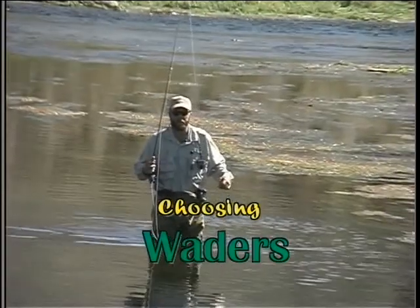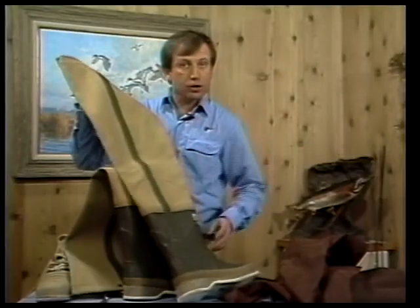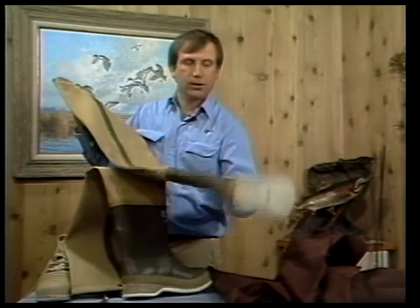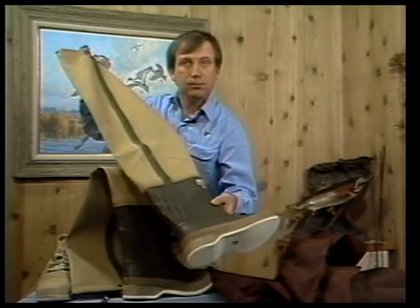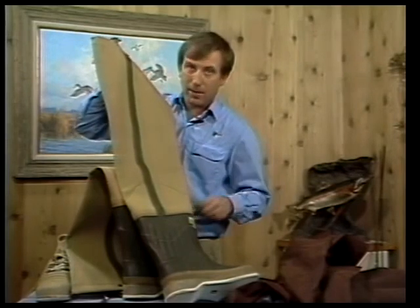Wading is serious business, and you should have the proper wader to fit your style of fishing. This is a hip boot. Goes just right up to the hip, with a felt sole. For the fly fisherman, you really need that felt to keep from slipping on the rocks. This particular boot is in one piece. You can get it in chest highs. But remember, as I showed you in the wading sequence, be sure to wear your wading belt when wearing chest highs.